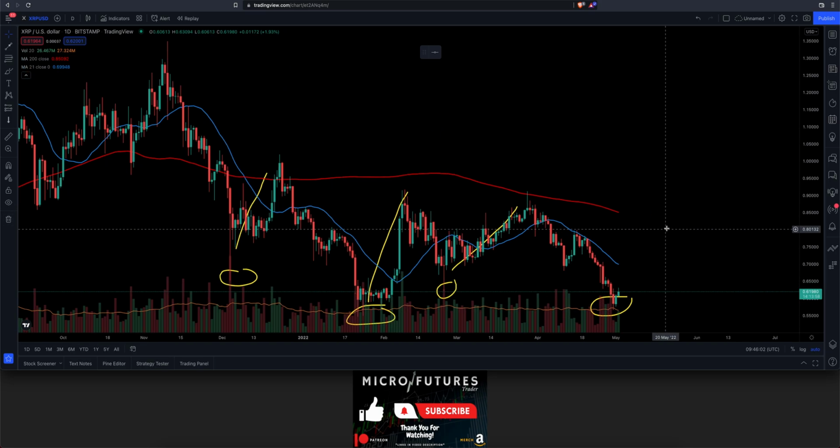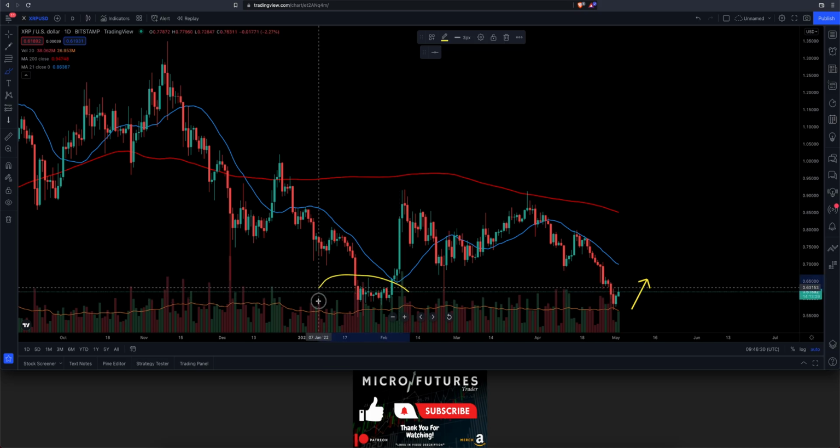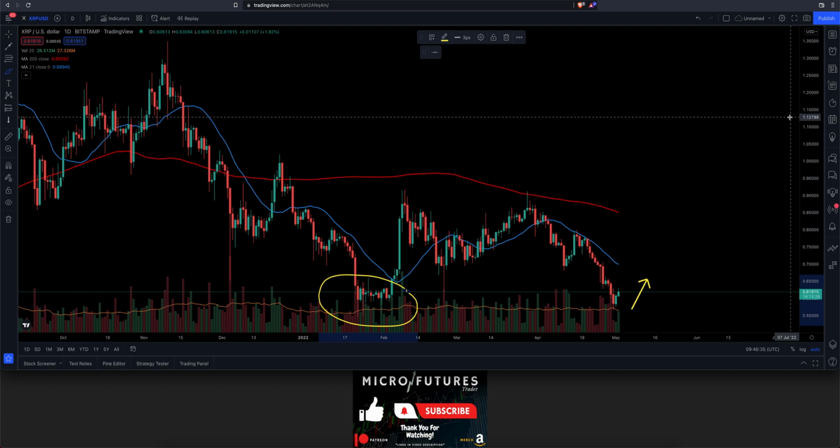So let's zoom in here to some more recent times. I'll clean up the chart. We are bouncing nice. It looks like we hit a low on the 30th of April, and that low was 56 cents. So we're up here at 61, almost 62 cents. Getting a nice little bounce, finding support so far right down where these lows were put in. And let's see if this can hold.